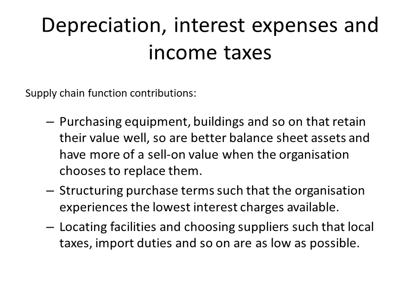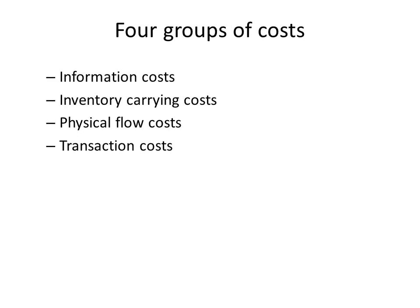There will be depreciation, maybe showing an interest expense on a profit and loss account, and the supply chain contributes or impacts this through purchasing equipment, buildings, logistics networks, etc. Very important slide for groups of costs. There can be information costs, stocking costs, physical flow costs and transaction costs. So these are areas of costs which are useful for an exam.